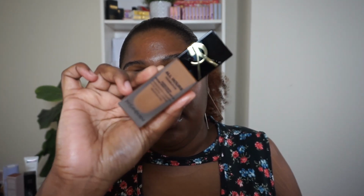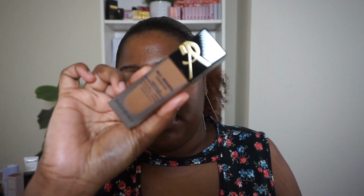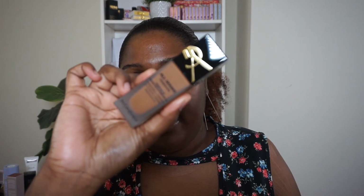So this is what the unit currently looks like. It's your typical YSL gold packaging. And this is what the component looks like. The top is different from the original YSL All Hours foundation. So let me show you. So this is the new one. This is in the shade DW5.